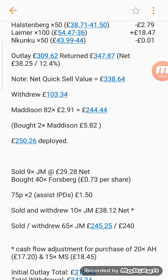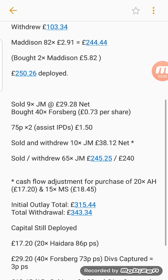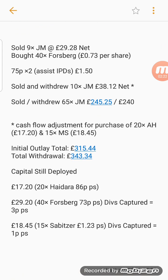That means the total amount deployed was £250 into Madison. I'll show you the screenshots of the transactions. We sold 9 Madison at £29.28 net, and we bought 40 Forsberg with that money at 73p a share. We were left over with 75 Madison. As you can see, he's had 2 assists for us and netted some dividends. We then sold and withdrew, and this is the cash flow thing, so we'll come back to this, 10 Madison at 38.12. Then we sold and withdrew the other 65 Madison, which netted us £245.25, and we withdrew 240. I just left the 525 and the 150 from the IPDs floating about.